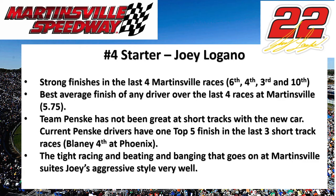But the tight racing, the short track nature of this, that plays right into Joey's aggressive style as a driver. He's probably the most aggressive driver in the Cup Series right now. And even though I don't think the Penske program is quite up where it needs to be for short tracks, I'm still going to say Joey Logano, with his history and his aggressive style, he will get that thing in there. I'm picking him as my number 4 starter.